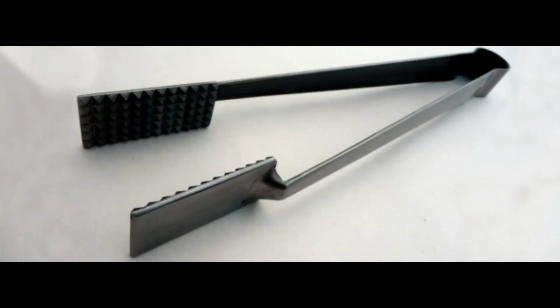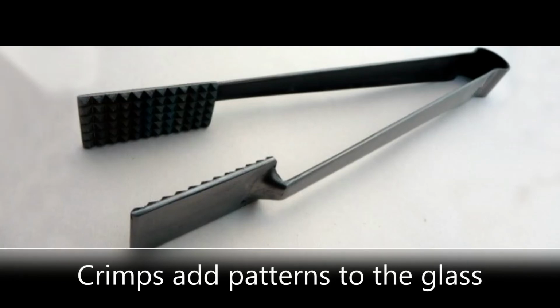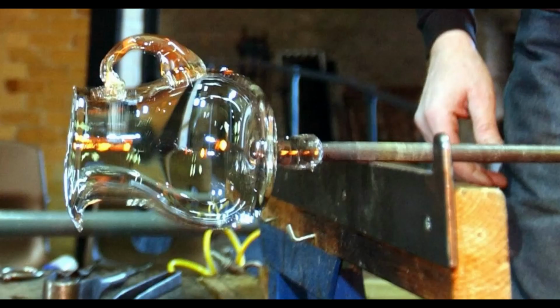A crimp is a tool used to add decorative elements to the glass. Available with various patterns and textures, hot bits of glass are squeezed between the textured surfaces of this tool to leave pattern indentations. The piece is then cracked off the pontilline, ready for annealing.